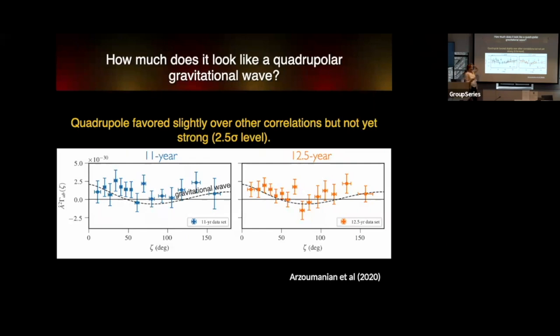So Hellings and Downs back in 1983, I guess it was, actually sat down and predicted this curve and demonstrated what it should look like for a general relativistic standard gravitational wave background. And this is what it should look like. It has this sort of shape where you're more correlated for two pulsars that are coincidental in the sky, and for 180 degrees apart, but anti-correlated at this sort of 90-degree mark, with these two zero crossings somewhere in the middle. And I'm showing here our 11-year data set, Hellings and Downs plot.